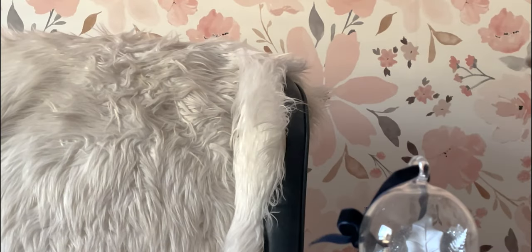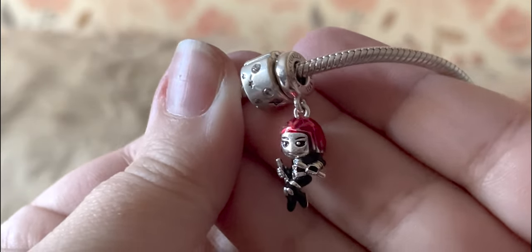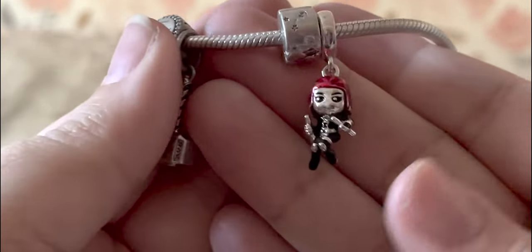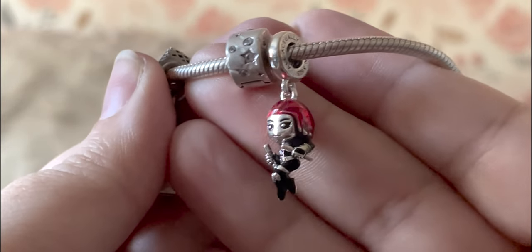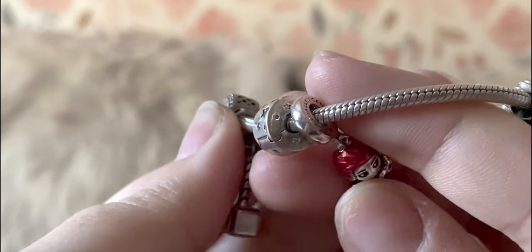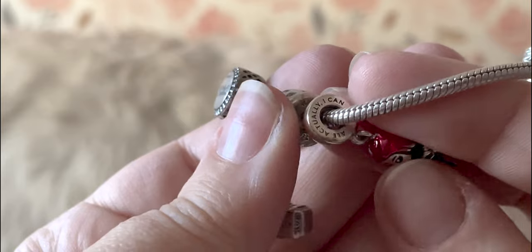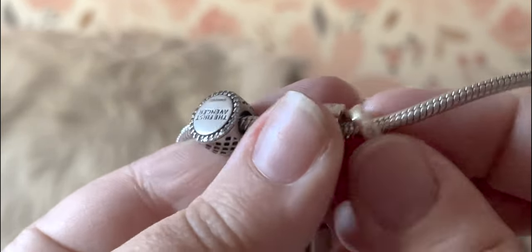In the meantime, let's get into the other three charms that I bought. The first one is Black Widow. I was not sure I wanted this charm. I'm not a huge fan of the character charms, but it says "actually, I can" on it. How cute is that?